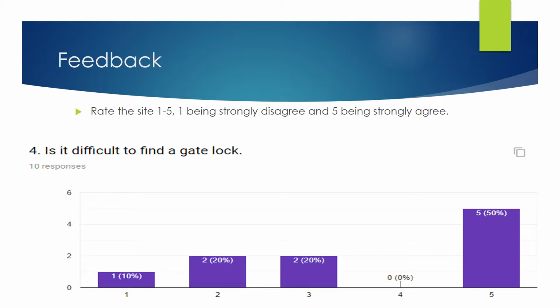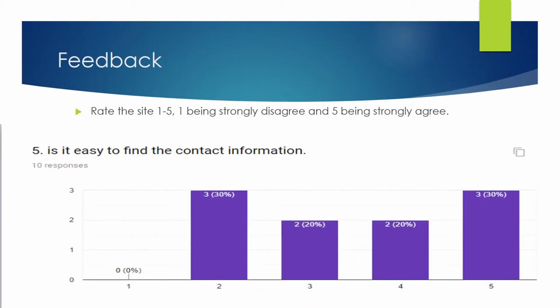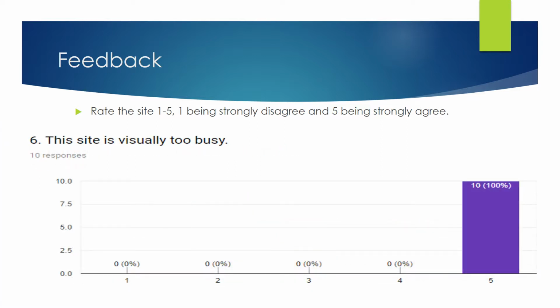Only half the people are not finding it, and we're asking if it's easy to find the contact information. About half of them say yes, it's really easy, whereas half of them are saying it's not so easy, even though it's right in the upper left corner. Generally, on websites, it's at the bottom left, bottom of the site. Next is, is the site visibly too busy, and flat out everyone agrees, get rid of it.